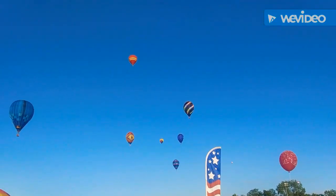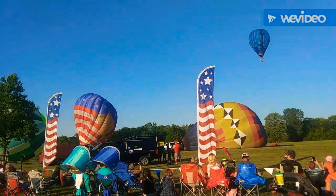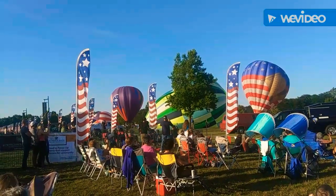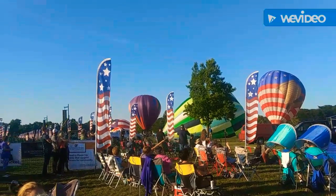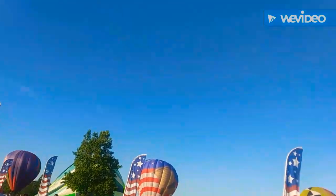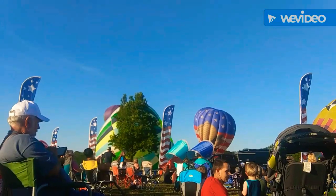Another one of our special ones, special to us anyway. If you look right behind the green balloon, and I believe that green balloon is a local. Is that Checkered Past or is that Columbia? I can't tell yet. We'll have to see which one pops up. That's Columbia, courtesy of Prickers.